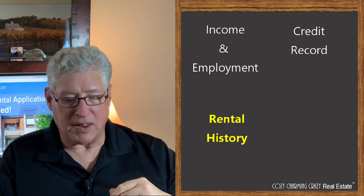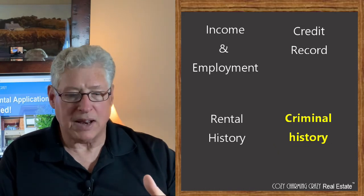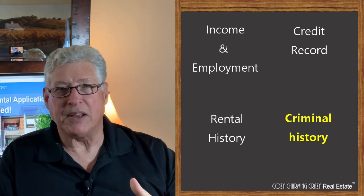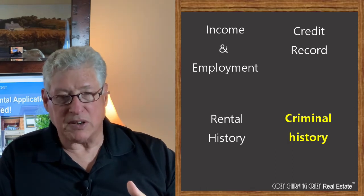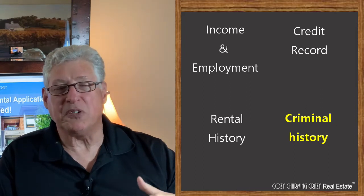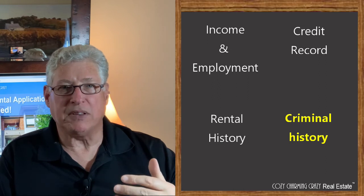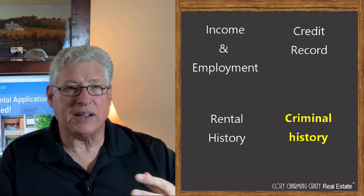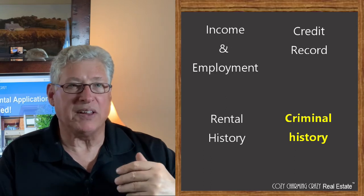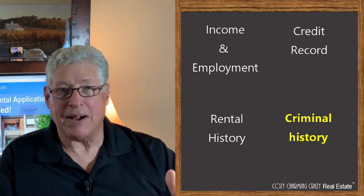Finally, criminal history. Have a clean record. Again, you can't change that overnight, but one of the cornerstones of a solid rental application is a clean criminal record. And it's not just for the person whose name goes on the lease. If you have an occupant coming in, let's say a roommate, they're not going to be on the lease as a tenant, they're going to be on the lease as an occupant, so that their income and employment might not be used.